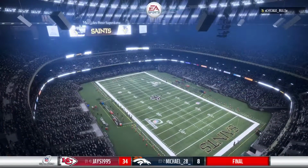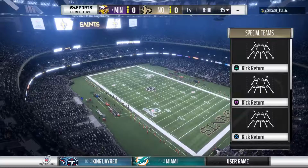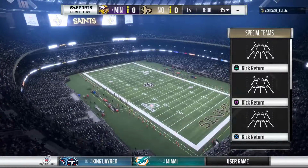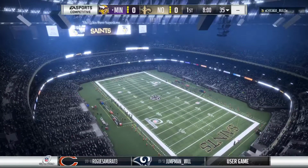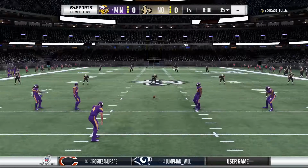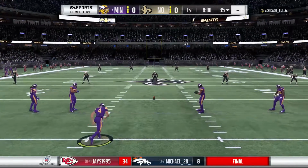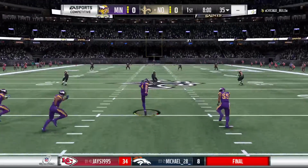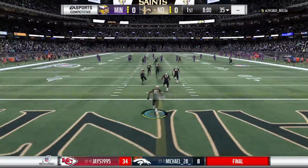Thank you very much, Larry. As usual, the streets of the nearby French Quarter are alive as we are in downtown New Orleans at the Mercedes-Benz Superdome. Coming up, an important divisional round matchup in the NFC between the Minnesota Vikings and the New Orleans Saints. One of two spots in the NFC title game awaits the winner here as we're underway in the divisional round of the NFL playoffs.